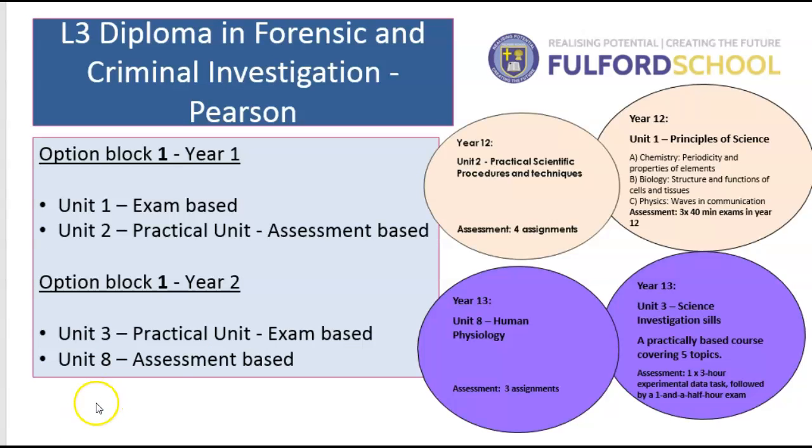So this is a quick look at what is involved in option block 1 and then another slide for option block 2. Now, a lot of the units are mandatory, so 6 of them are mandatory and there are 2 optional units. This is one of the optional units which is studied in year 2 and it's about human physiology. So this is one of the assessment based units, and here's another one from option block 1 is assessment based, and this is a practical unit with 4 assignments.